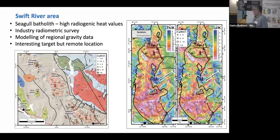But it was interesting because the values we're getting there were so hot that it became a bit of an academic exercise. And we had access because there was exploration. The map that I'm showing here is a radiometric survey. It's an airborne survey that measures radioactivity. So we had access to that data, we did a bit of an analysis, and we wrote a little paper about that. I think this is a really exciting target.